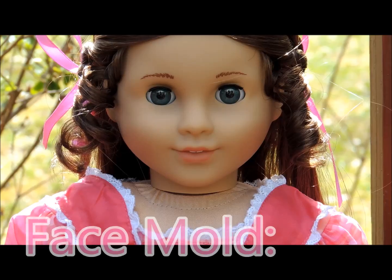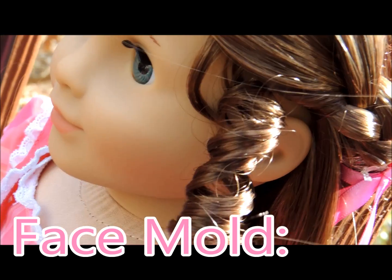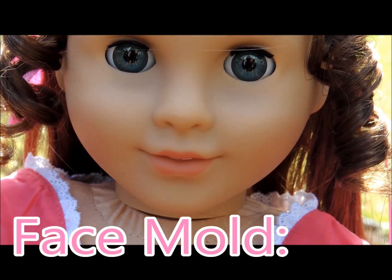Marie Grace is a completely new face mold, not shown in any other doll. The side of her face thins out as it reaches her chin and forms somewhat of a heart shape.